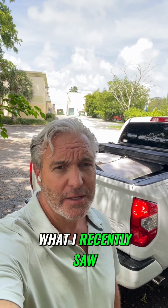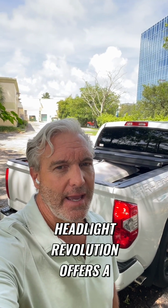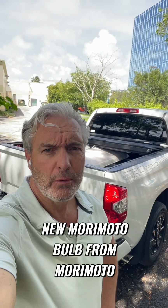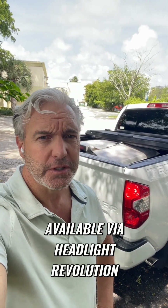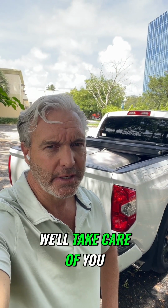But I recently saw, about 6 months ago, Headlight Revolution offers a Morimoto bulb. So the new Morimoto bulb, available via Headlight Revolution, I believe it's the Morimoto 7440XB. Call Headlight Revolution, they'll take care of you.